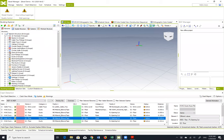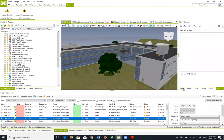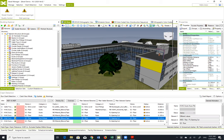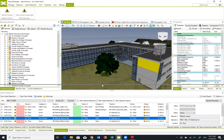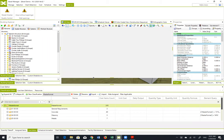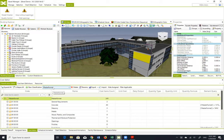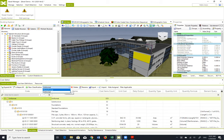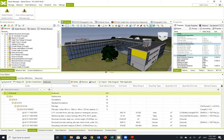Okay, so now we are going to the most important part of today's presentation. In this example use case, we are going to talk about, first of all, the cost estimation process. So now in this case, first of all, I'd like to introduce our cost editor part. In this case, you can have various cost classification systems. In this example, we have Uniformat and MasterFormat, but it could easily be any other classification available on the market. We strongly believe that this is going to be standardized and unified in the future.